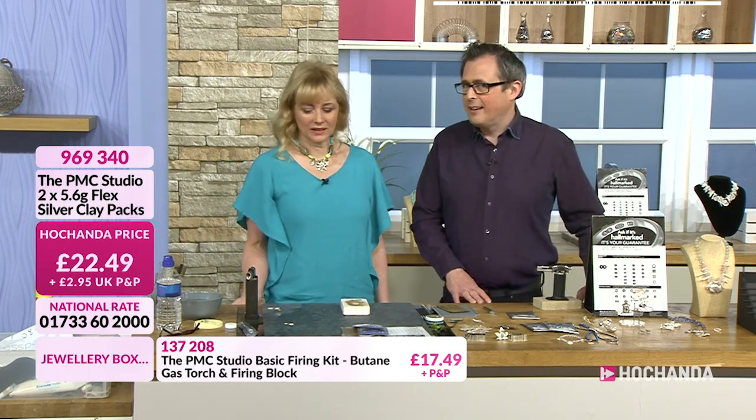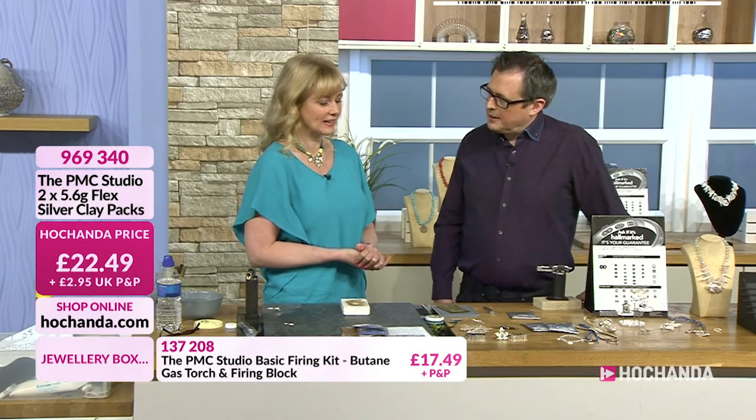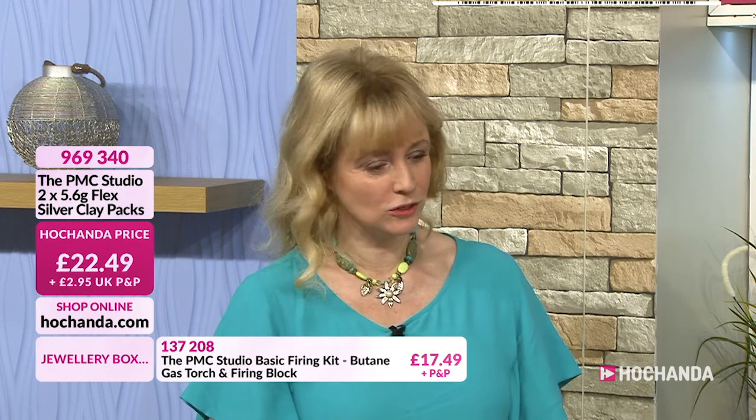So, yes, I discovered silver clay or precious metal clay nearly 20 years ago now, and started working with it because I came from a beading background, bead stringing, and thought, oh, this is great. It's able to make all these extra bits that were difficult to get in the shops at that time, like clasps and bead caps and spacer beads and pendants. And then I got hooked on it. I started the PMC Studio about 16 years ago now. So we're the distributors for precious metal clay in the UK. And things have come a long way, really.